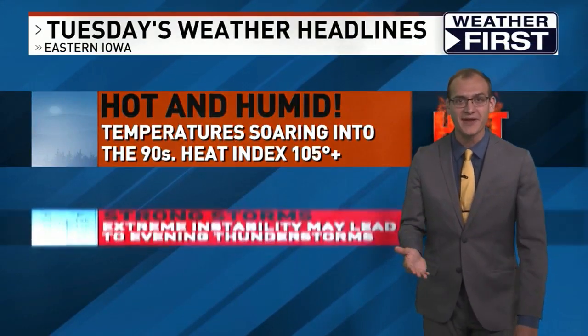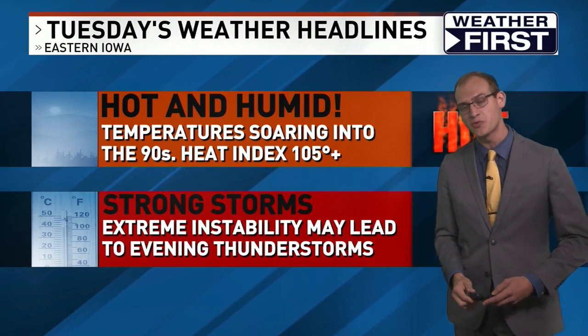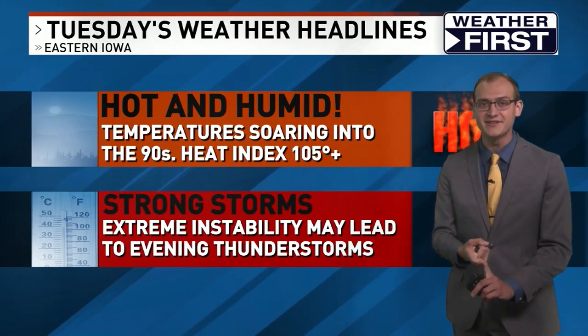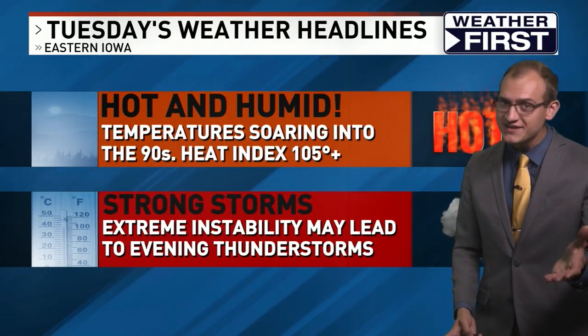Let's talk about those weather headlines for tomorrow. Hot and humid, temperatures soaring back into the 90s, and heat index could be as warm as 105 degrees. Then we're watching those strong storms. Extreme instability may lead to those evening thunderstorms. We know the instability will be in place. It's going to be very hot and humid. The question is, do we get a storm to form in that environment? And right now we do believe that will be the case.